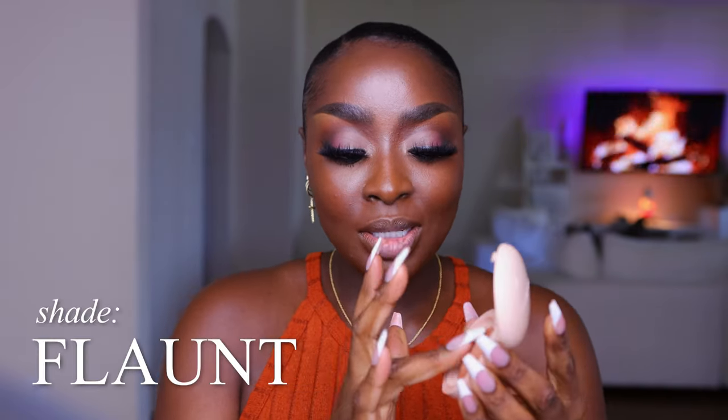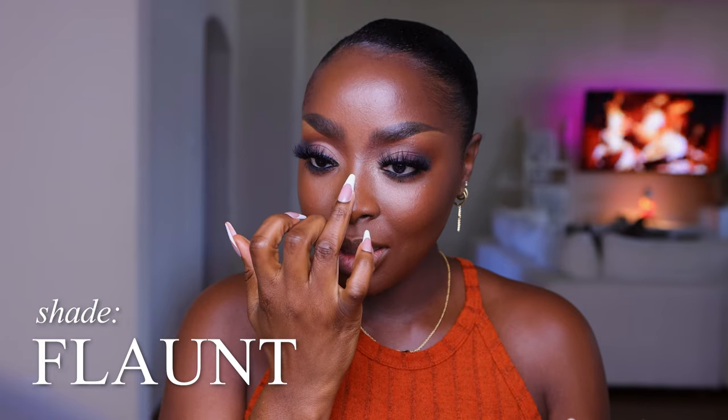Now I feel like I took away my highlight. Good Lord. Everything's being taken away. My highlight is missing. Okay, all right, let's add our highlight again. This is a Rare Beauty Luminizer in the shade Flaunt. Just something to reintroduce the nose highlight.